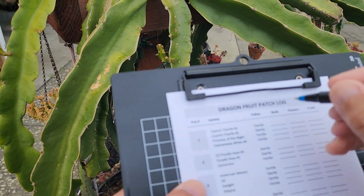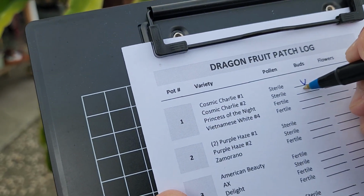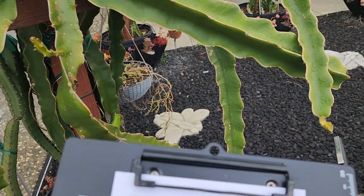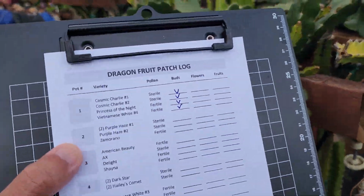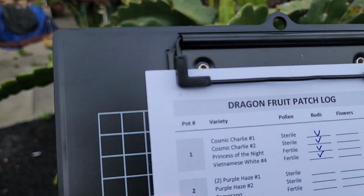I'm just going to put a check mark on here just to show that, hey, it's got buds, okay? See, every one of them has buds. This is a Vietnamese White. It has plenty of buds. And then over here, my second pot, I've got to do this fast, otherwise I'll be here forever. So I have a Purple Haze.